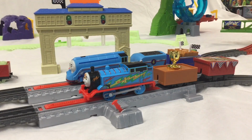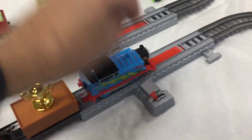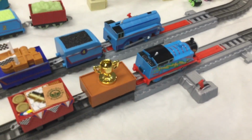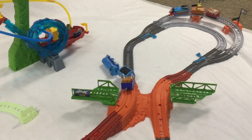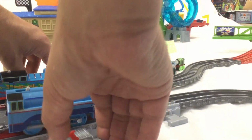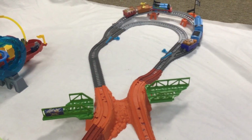All right, we had to take the start-stop sign thing down, so now we're going to test Thomas and race him against Streamline Gordon. We used some of the track from the Trackmaster bucket. Let's get them going. Whoops. Let's see. This is going to crash. Ah, wonderful. Ow.